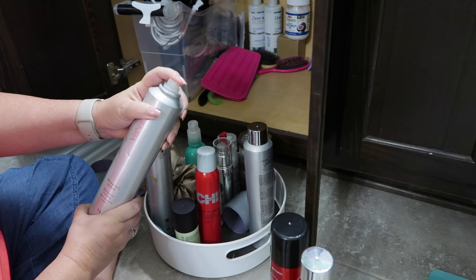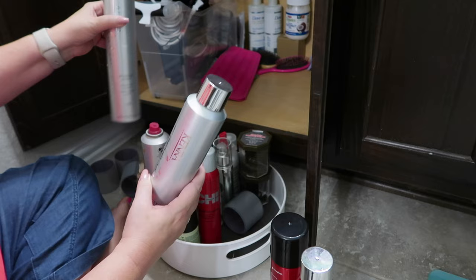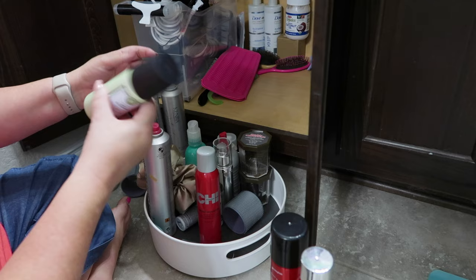This one is the working spray. Both of these are the same. So I can finish this one and then use this top on this one. So I'm gonna go ahead and keep both of those. This right here is a dry shampoo. So there's still some in there. So I'm gonna go ahead and keep that.